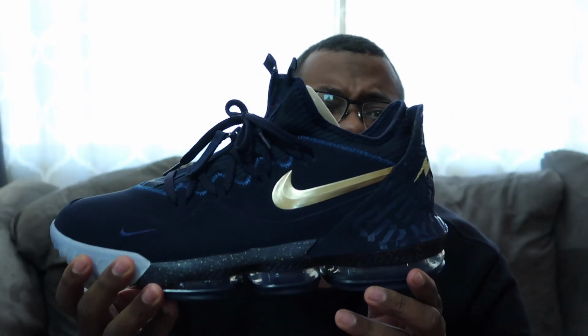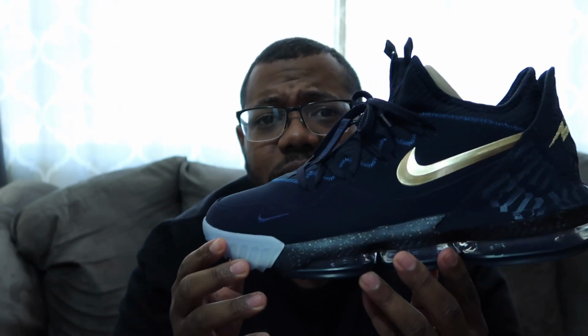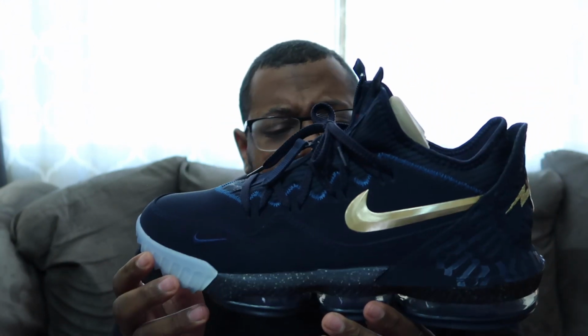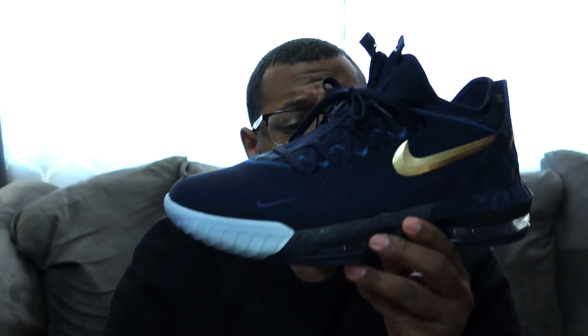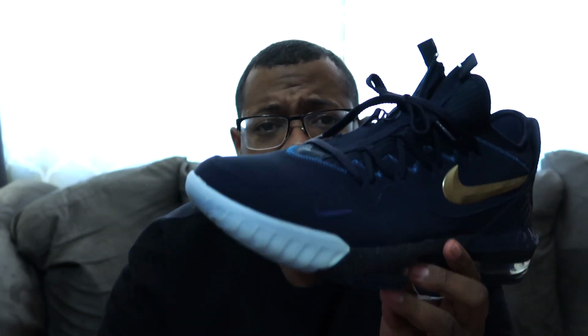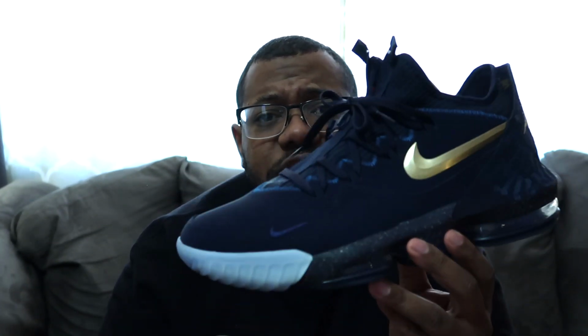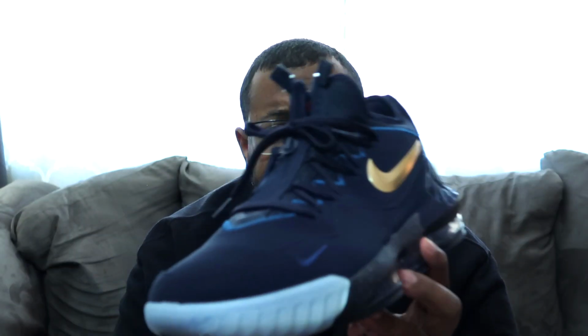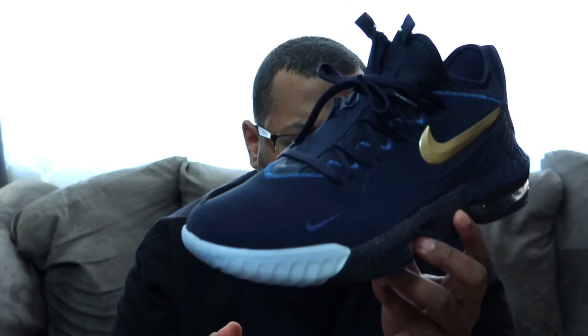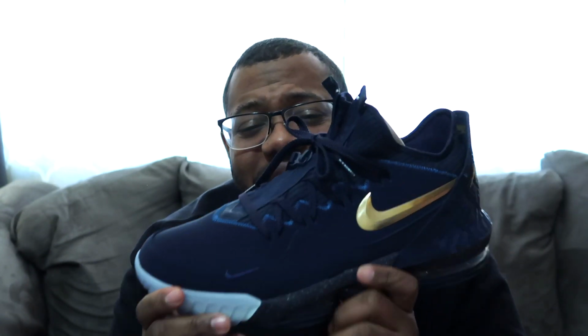Retail price was $175. I scooped them up on release day in July, and I love this shoe. The 16s themselves are probably the most comfortable basketball shoe that I've ever put my feet in. I bought a few pairs of 16s. So the Agimat 16 lows are on my list for top shoe of 2019.